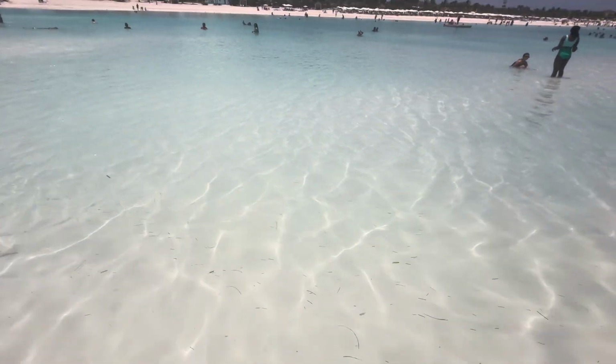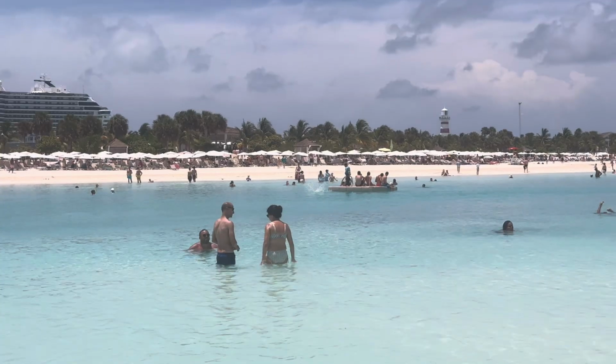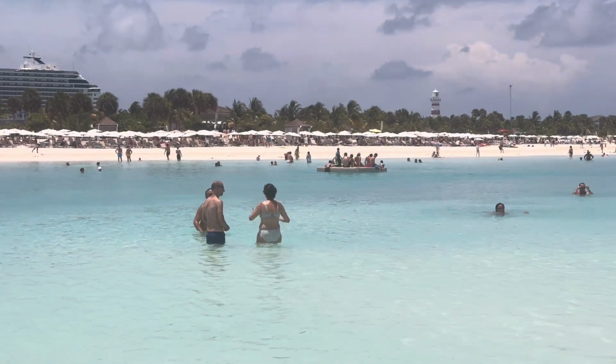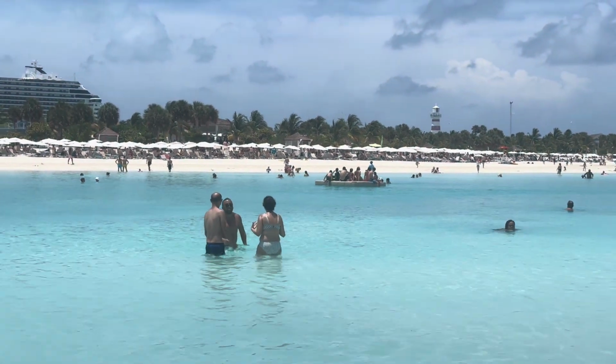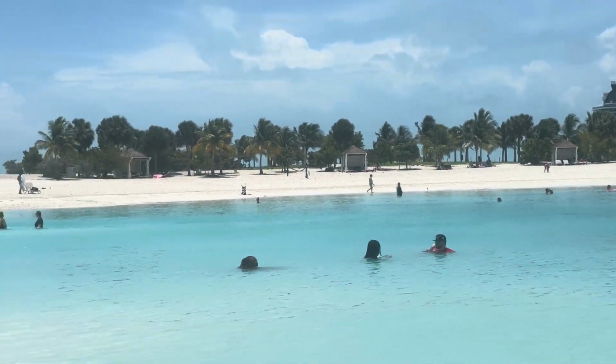Victoria did find her friend over there, so they're hanging out already. That's a good thing. They do also have these swimming platforms out there that you can wade out to and jump off of. I don't think it's that deep, so no head first diving. This is definitely a fun place to sit and chill.